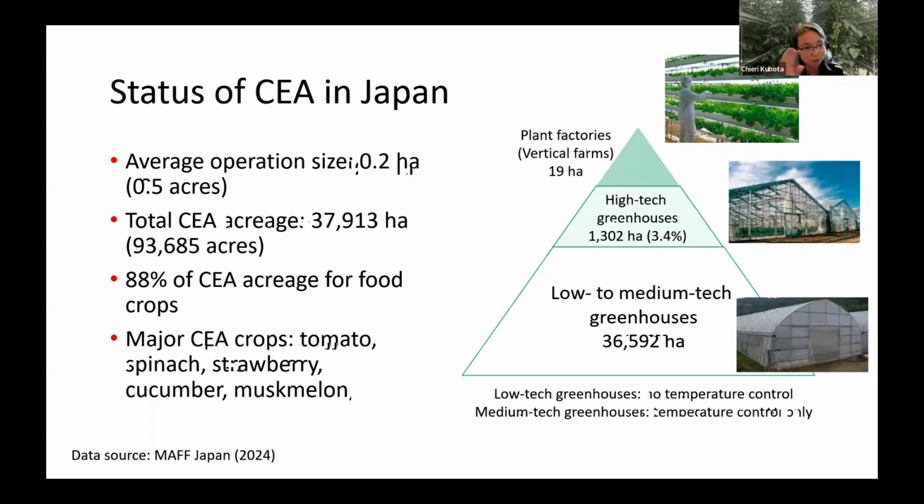That is in terms of area, and on top of that, even smaller acreage is for vertical farms. So that's exactly the market they're looking at. Therefore, the technology scale is very different. Also, the major CEA crop, tomato, is number one, like everyone else. In the US it's also number one, but with a good percentage for spinach and strawberry. I would say tomato, spinach, and strawberry are the three largest crops grown in protected or greenhouse conditions, but mostly low to medium tech. So that's the background.